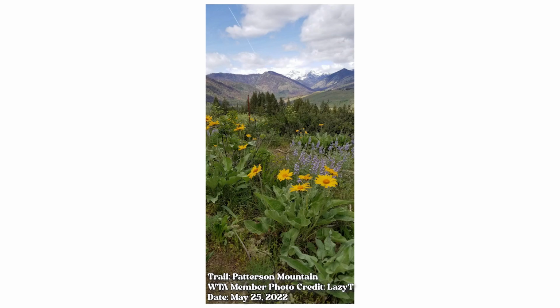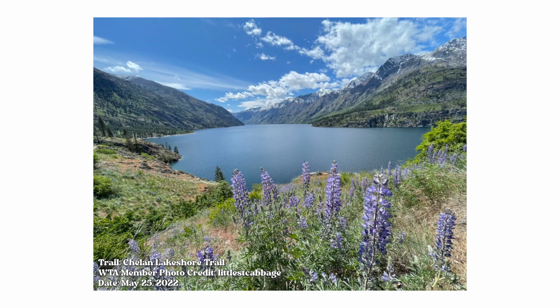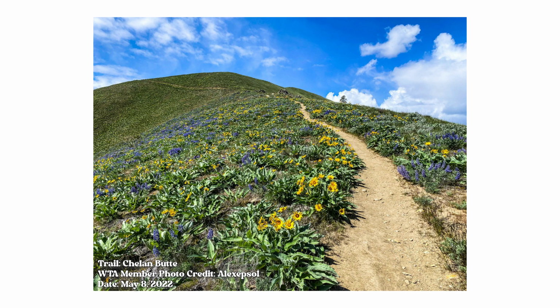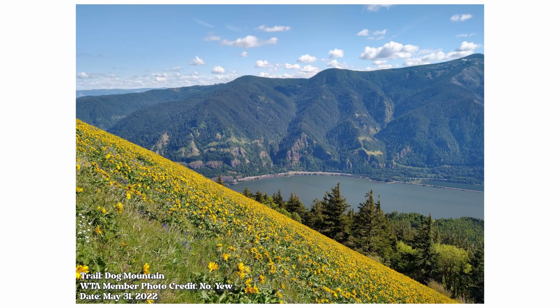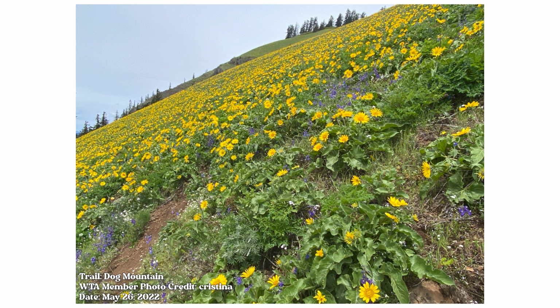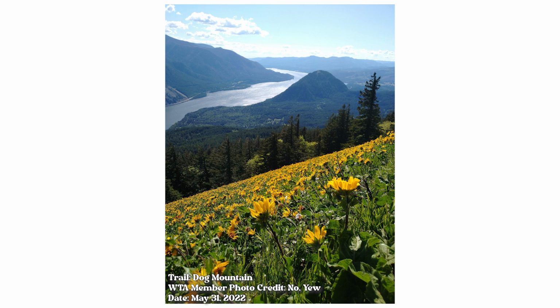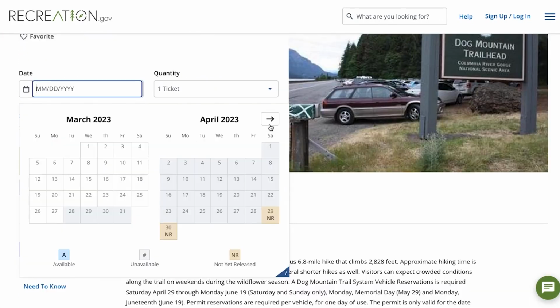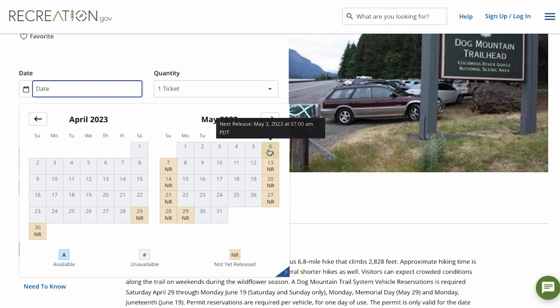And a couple wildflower hiking trails that I do have on my list where you could see those wildflowers are Chelan Butte Trail, Dog Mountain, and just trails in the Columbia River Gorge area. So Dog Mountain is one of the more popular trails to see these wildflowers, and they require permits on weekends and holidays, and you can apply for those online.